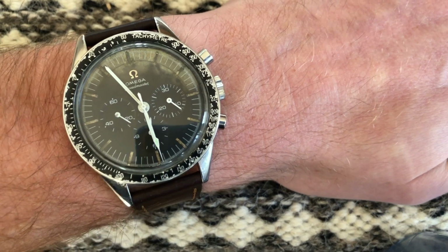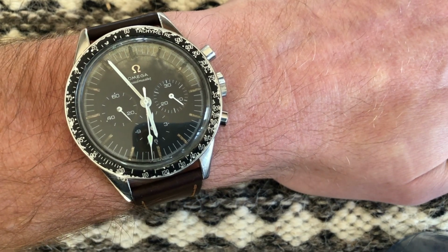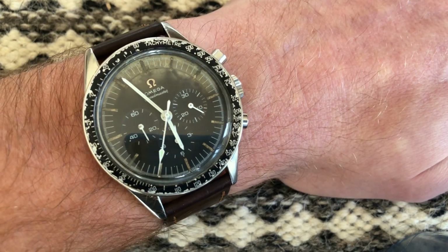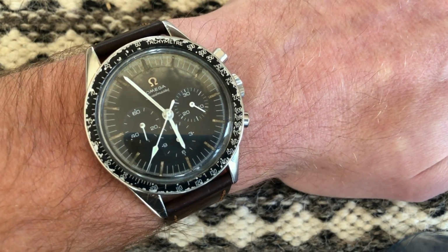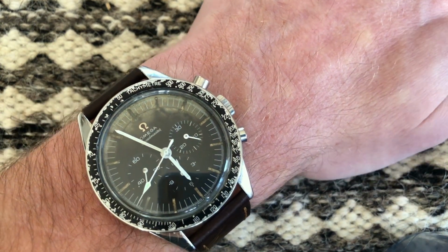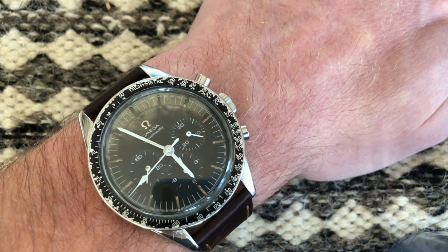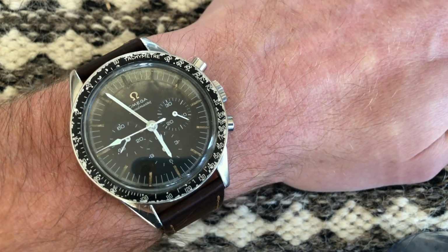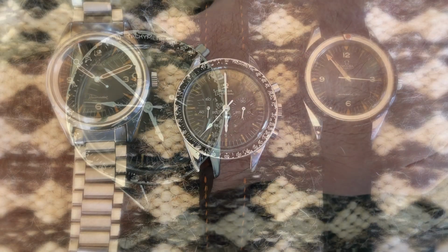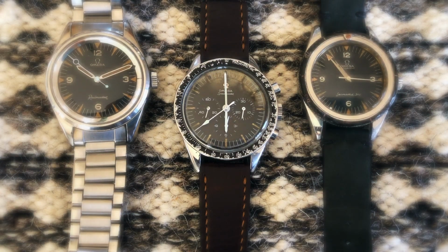I know this watch is not for everybody, given its imperfections, but on several different occasions, with meetups of other watch collectors, I have been made several offers for purchase. But yet, I'm going to keep this one for some time.